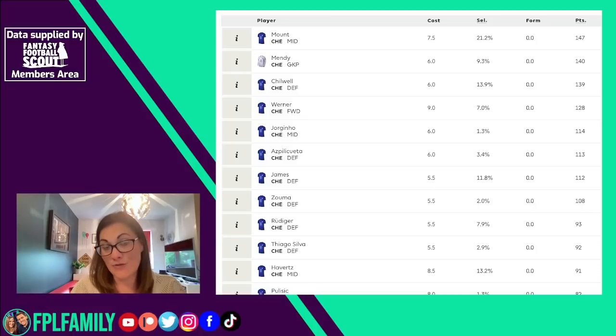He was second across Chelsea's points for Premier League players last season in terms of FPL points, only beaten, of course, by Mason Mount. Mason Mount had an unbelievable season for Chelsea last year. You're going to have to pay 7.5 million for him this season, but for me, he's worth every penny of that 7.5 million. He was 7th for BPS across the whole game for midfielders last season, 2nd for chances created with 87. Only Bruno had more than he did.